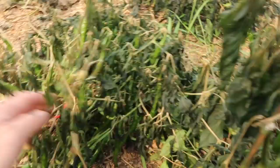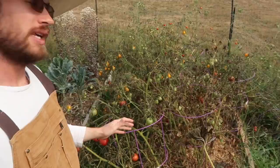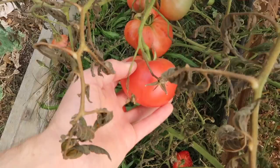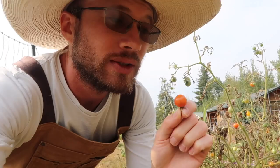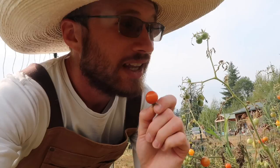Though our pepper plants took a pretty hard hit, there's a lot of fruit on here still that I can harvest, so I'm gonna take care of that. Our tomatoes here also took a shellacking, but it looks like the fruit on this is still gonna be salvageable too. Looks like they have some nice tomatoes. These cherry tomatoes are the most flavorful and sweet cherry tomatoes I've ever eaten in my whole life. Everyone we've given these to has just raved about them. So this was a big success for us this year, these cherry tomatoes.